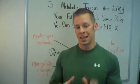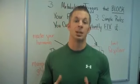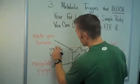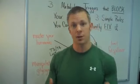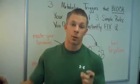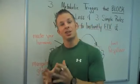So first of all, T3 is kind of like the master gland of the metabolism. It controls your metabolism. So we want to keep T3 and T4, your thyroid hormones, happy. And then we also have leptin. Now leptin communicates to your brain and to your body whether or not you should burn fat or whether or not you should store fat. And believe it or not, it only takes about a week of low carb dieting before serum leptin levels can drop over 50%.